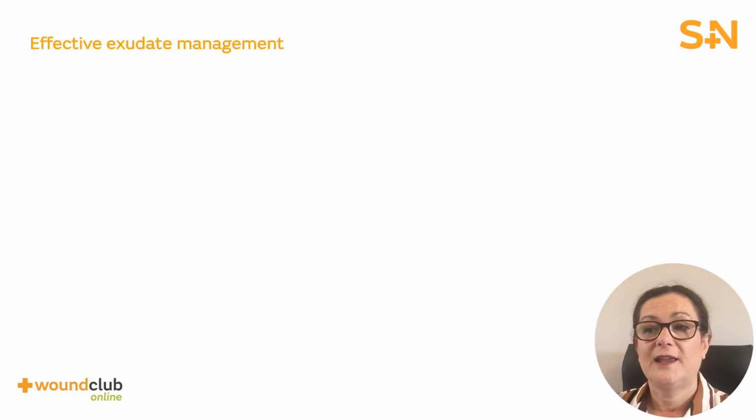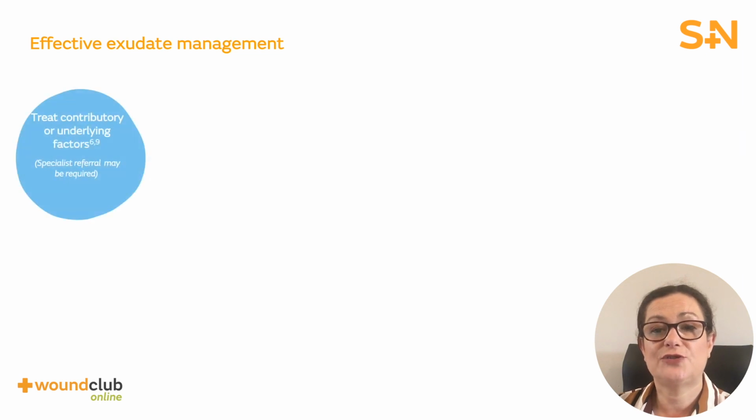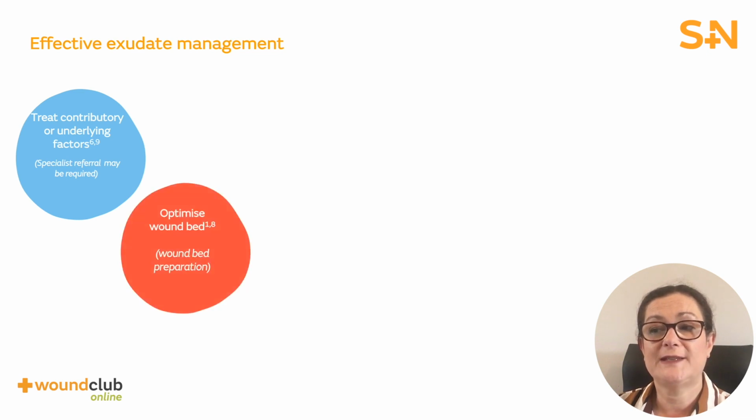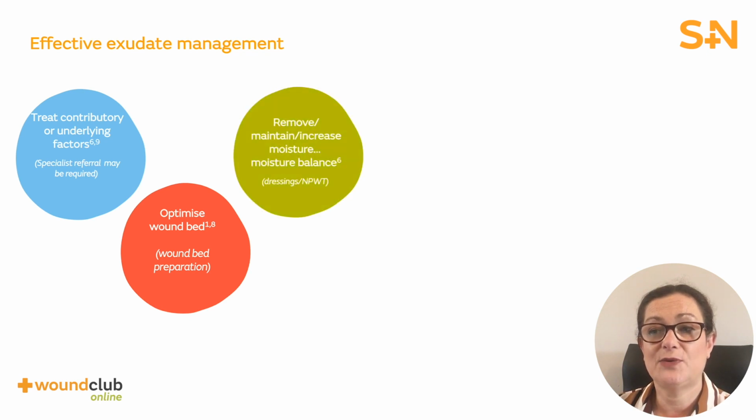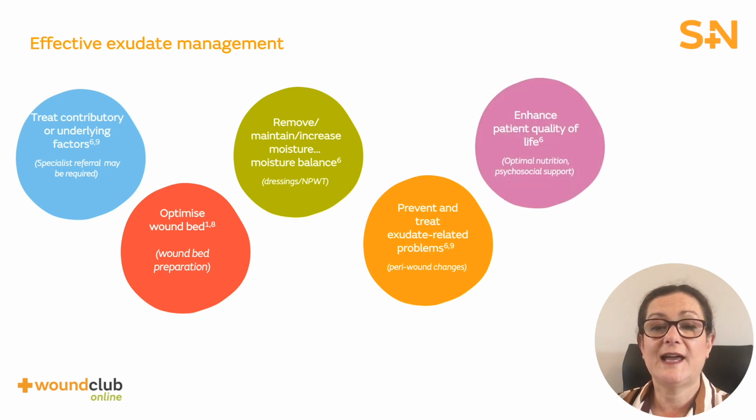In summary, effective exudate management requires the clinician to treat contributory or underlying factors and consider specialist referral, optimise wound bed preparation, remove, maintain, increase moisture balance, dressings, negative pressure wound therapy, prevent and treat exudate-related problems, peri-wound changes, enhance patient quality of life, optimal nutrition and psychosocial support.